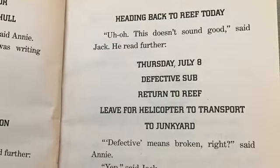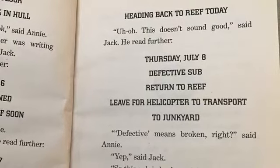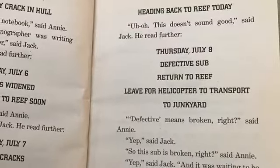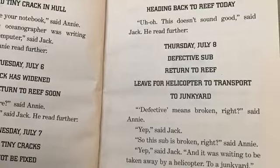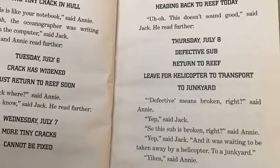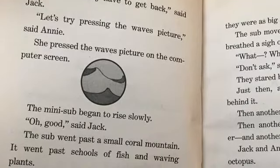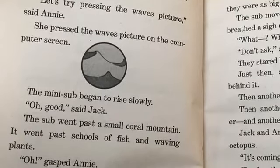"Defective means broken, right?" said Annie. "Yep," said Jack. "So this sub is broken, right?" said Annie. "Yep," said Jack. "And it was waiting to be taken away by a helicopter to a junkyard." "Yikes," said Annie. "Now we really have to get back," said Jack. "Let's try pressing the waves picture," said Annie. She pressed the waves picture on the computer screen.